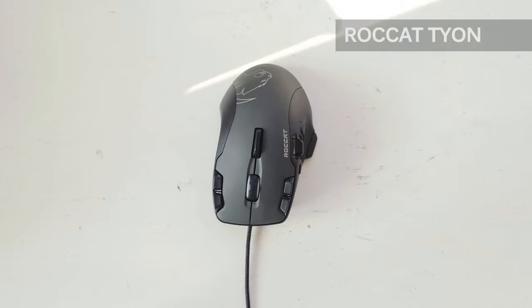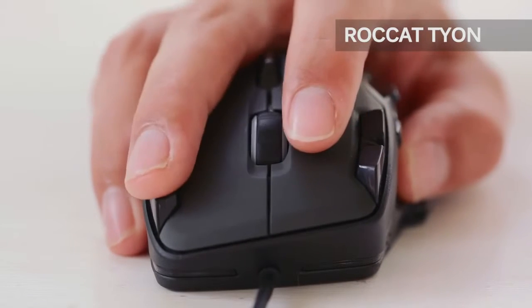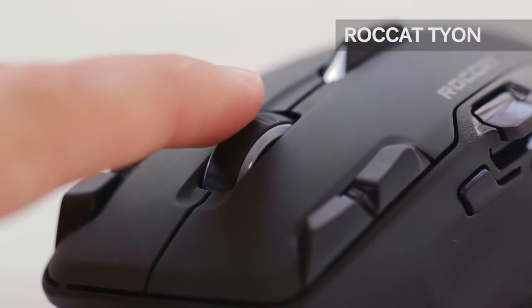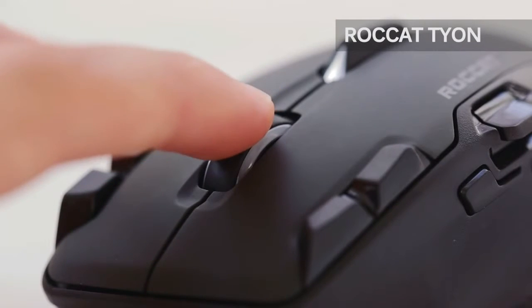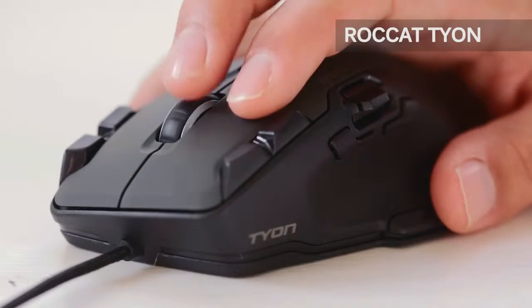The ergonomics are top notch with proper thumb insert, curvature of the top frame with the slant to the right to properly support your palm, and I love the scroll wheel. It has very distinct scroll steps and is also light enough to press. That is something I consider crucial for a gaming mouse.